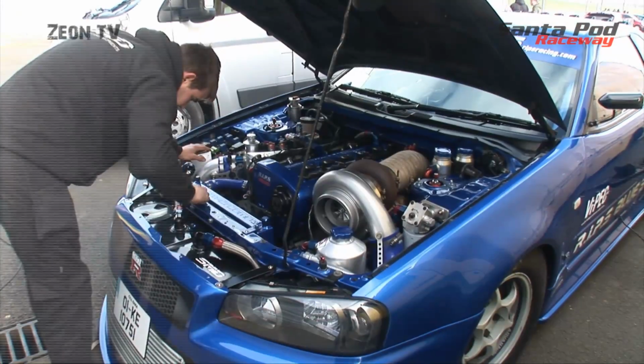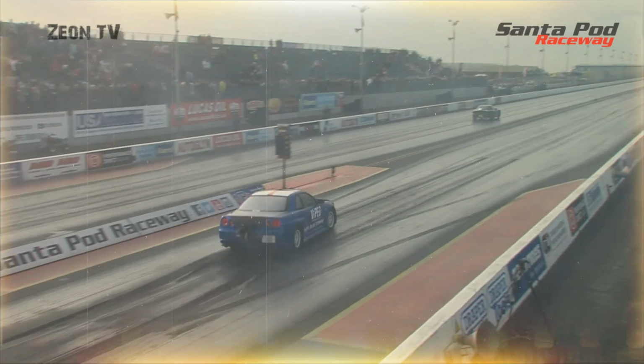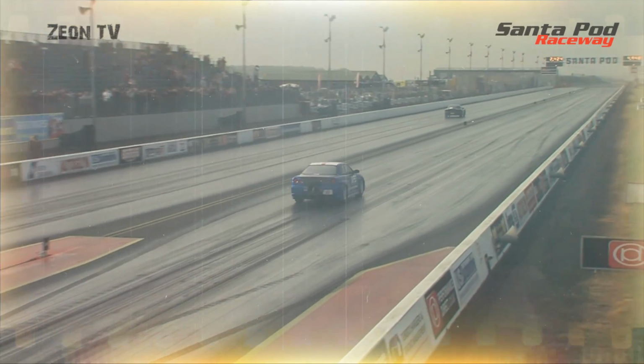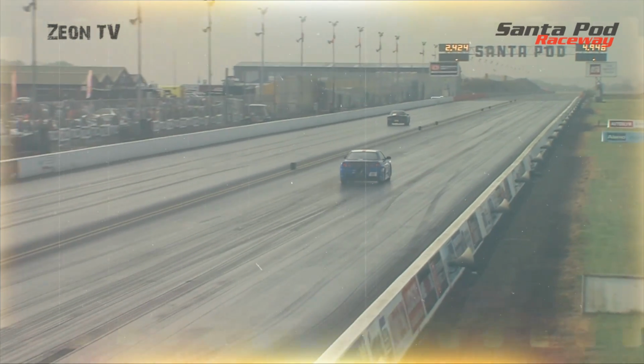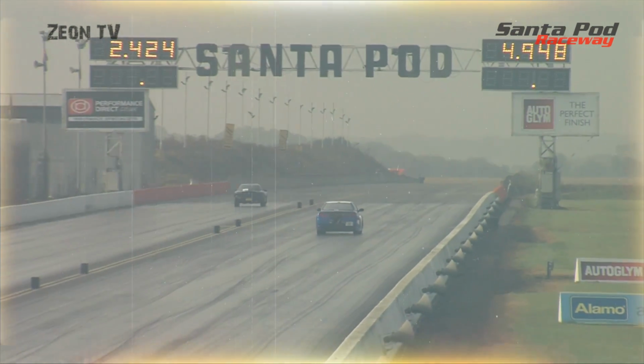When everything goes right and it goes straight, it's what we call a supermarket run, because there's not a lot to do other than steer and keep your foot down. It's when it goes wrong, that's when everything gets exciting, and you can end up almost going lock to lock on the steering, just trying to keep it straight and in your lane, as opposed to meeting the concrete wall or joining your competitor in the other lane.